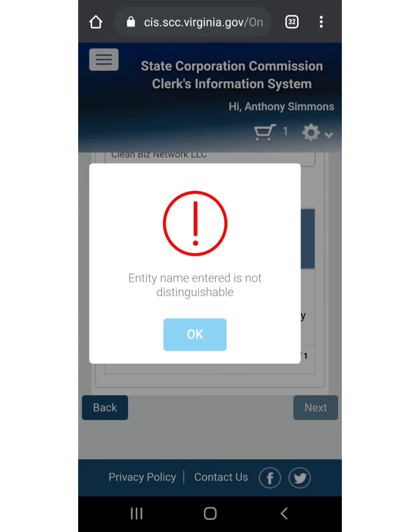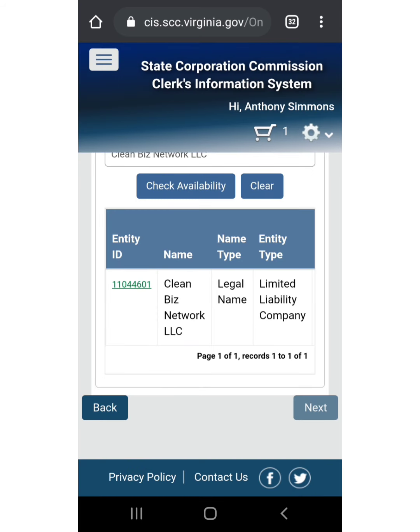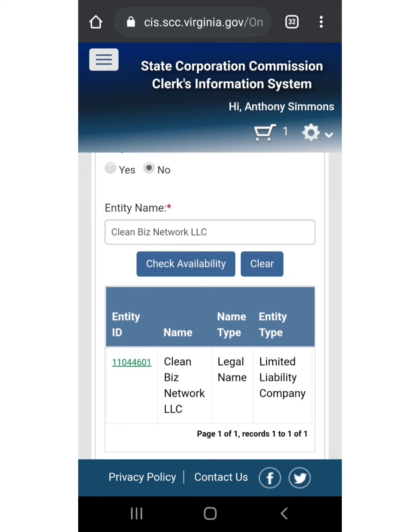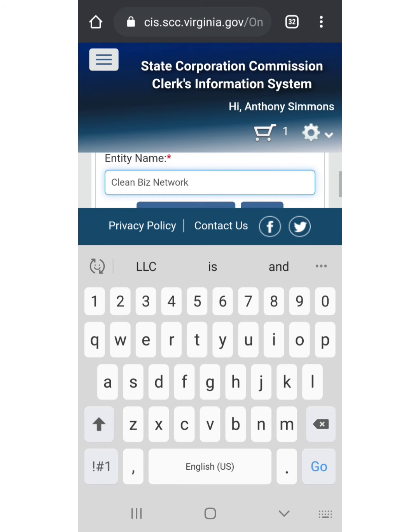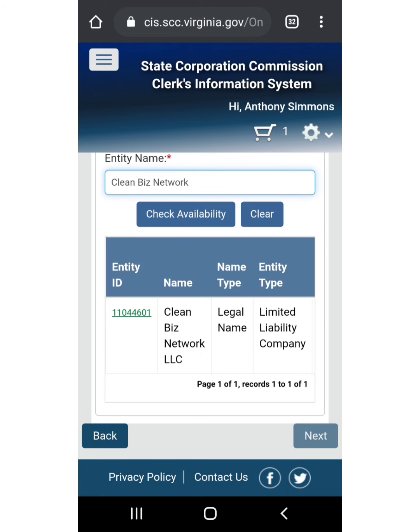It says the entity name entered is not distinguishable. You know what that means? That means that somebody already has that name, and they do because it's me. So what I'm going to do now is change my name. Also I want to point out something too. Notice that when I typed in entity name, I had LLC at the end. If I would have just typed it in without this LLC, then it wouldn't have worked. So whatever name that you put, make sure you put LLC at the end.